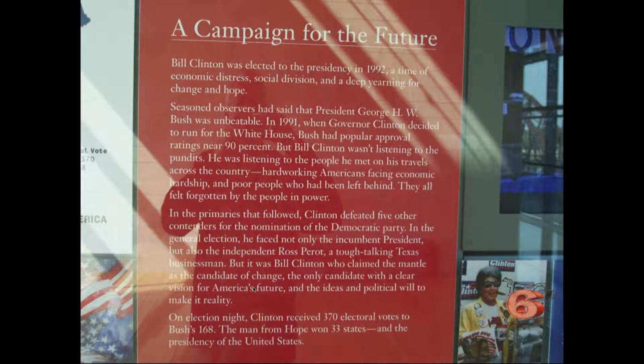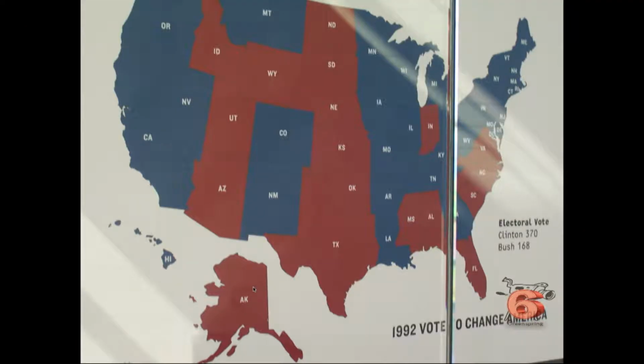He always talked about the future, how he was going to lead the country into a better way, which he did, and I'll mention some of those things shortly. Now, the blue, of course, represents the Democratic states that Clinton won, and you'll notice that he won a good number of the southern states as well. He lost those states in the Midwest, but not all of them, obviously.